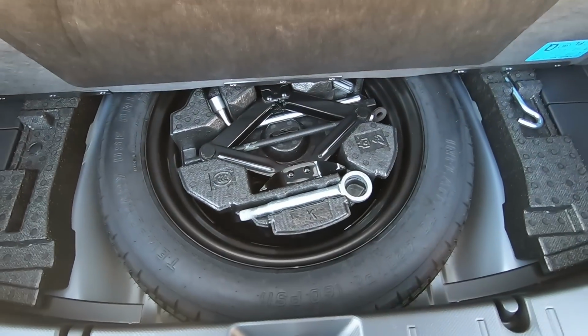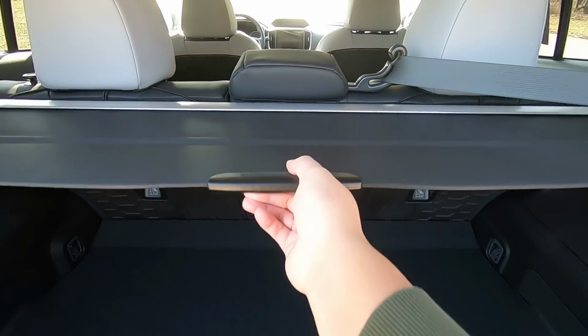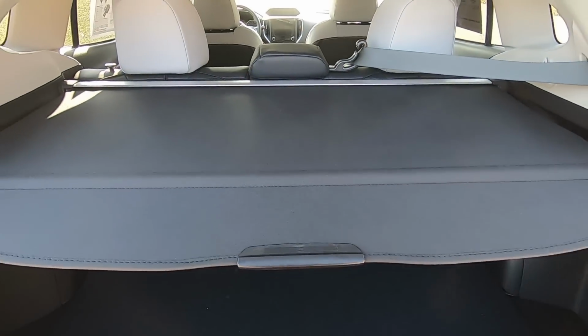Now, the trunk of the Crosstrek is wide and has a low lift in height. However, that's pretty much it. There's no cubby holes or nets or hidden storage for your things. Underneath the bottom cover, you have a spare tire with tools. On top, you have a privacy cover.